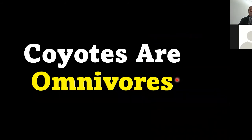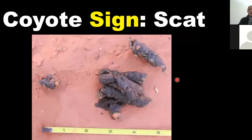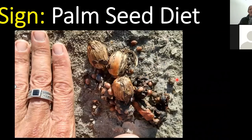They're also omnivores. They're predators. They'll eat meat. They'll eat rodents and squirrels and snakes. They're real adaptable, but you can tell what they've been eating by their scat. You can actually see the sign in their scat. For example, palm seeds. They love palm seeds. Here's big palm seeds.